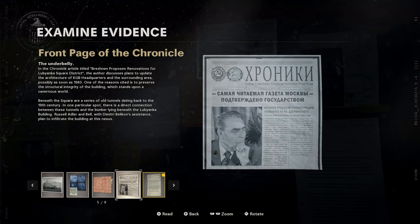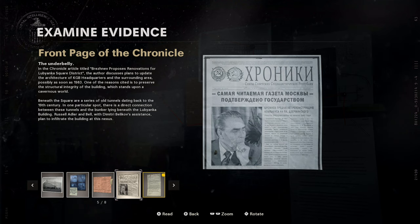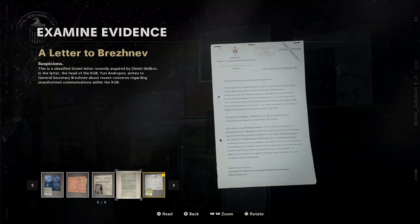In a Chronicles article titled Brezhnev Proposes Renovations for Lubyanka Square District, the author discusses plans to update the architecture of the KGB headquarters and the surrounding area, possibly as soon as 1983. One of the reasons cited is to preserve the structural integrity of the building, which stands upon a cavernous world. Beneath the square are a series of old tunnels dating back to the 19th century. In one particular spot, there is a direct connection between these tunnels and the bunker lying beneath the Lubyanka building. Russell Adler and Bell, with Dmitry Belikov's assistance, plan to infiltrate the building at that nexus. Makes sense.